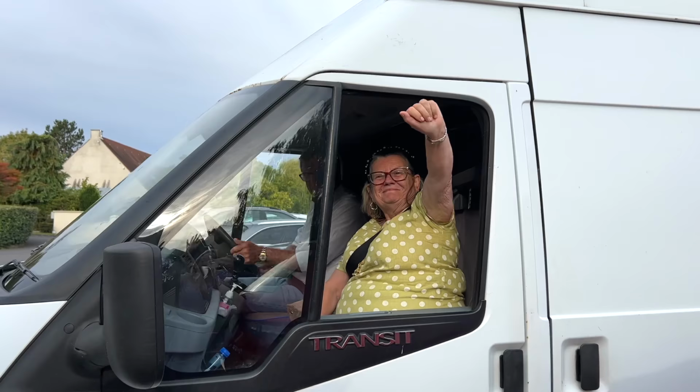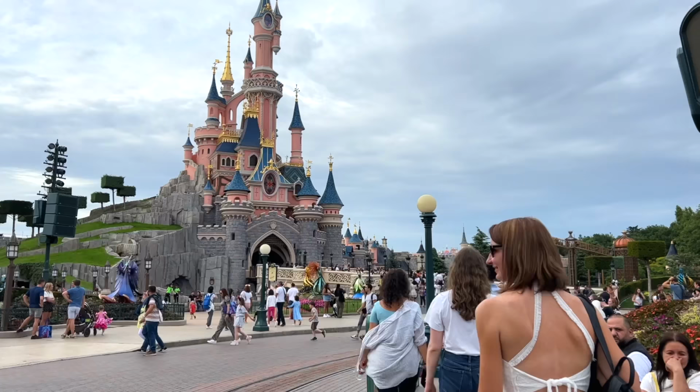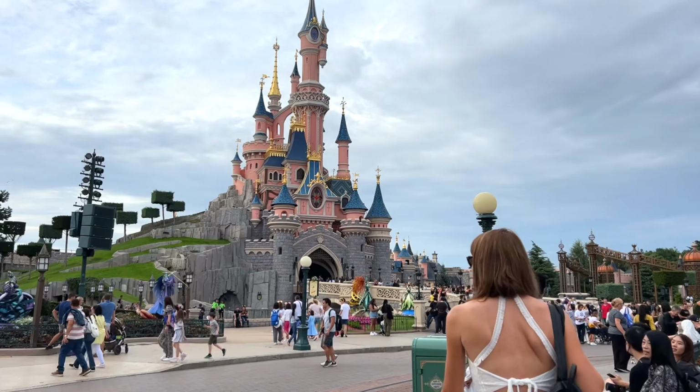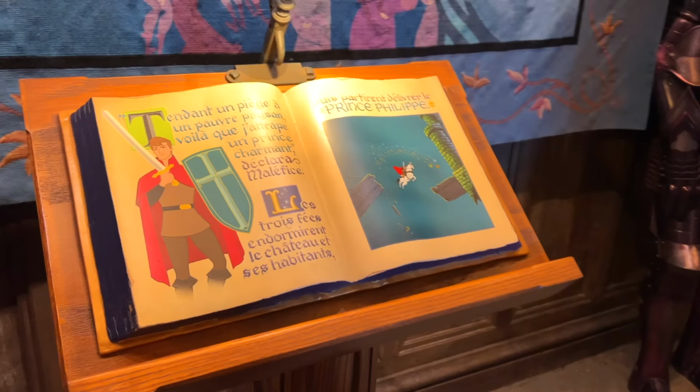Bye. This is the first sight of Disney. It is happening. We have obviously come here for inspiration. This is exactly what Lalande is going to look like once the renovations have been completed. Are you feeling well welcomed, Philip?